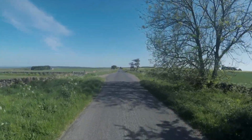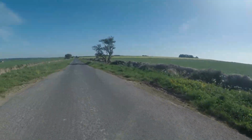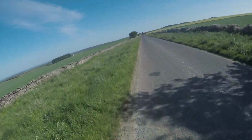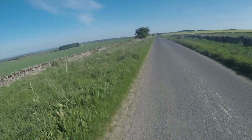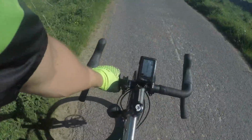I've just got Boltby Bank behind me. I didn't go down Boltby Bank, it's not on the route today. I'm just heading this way towards Sutton Bank now. And I tell you what, I've just had the hardest climb of the day at Hornby. It was, well, let's turn the camera around.